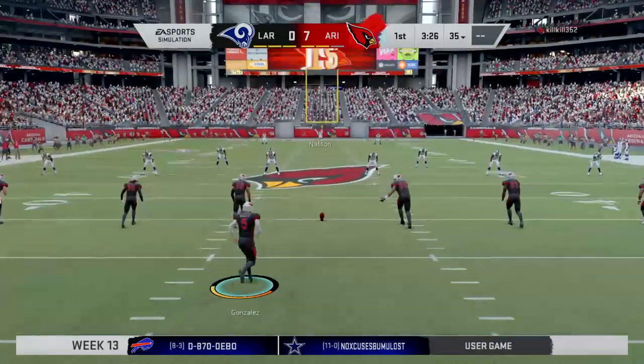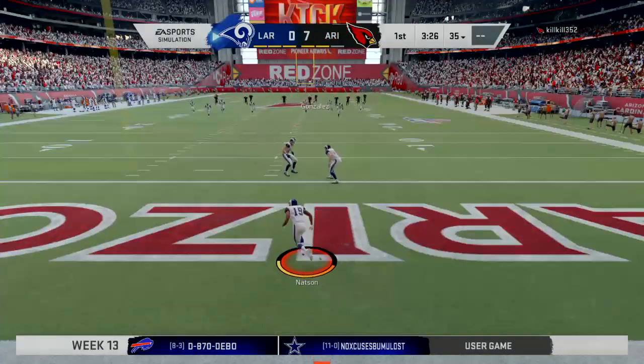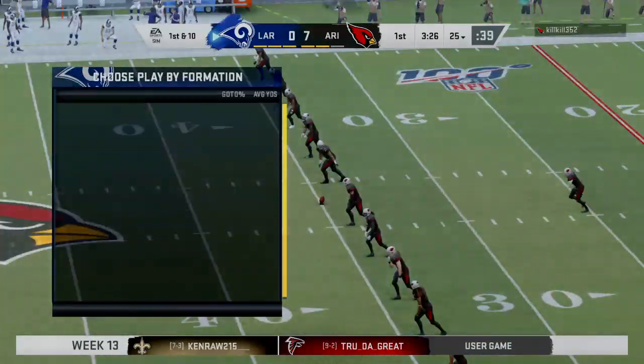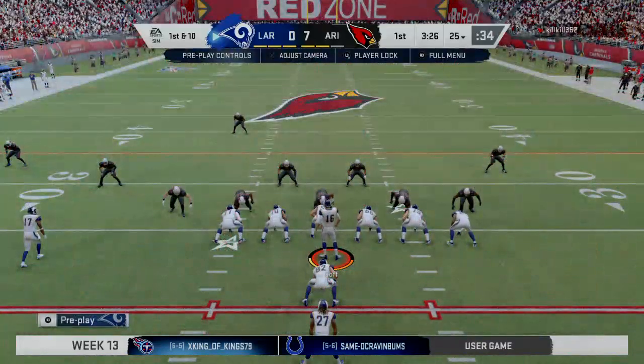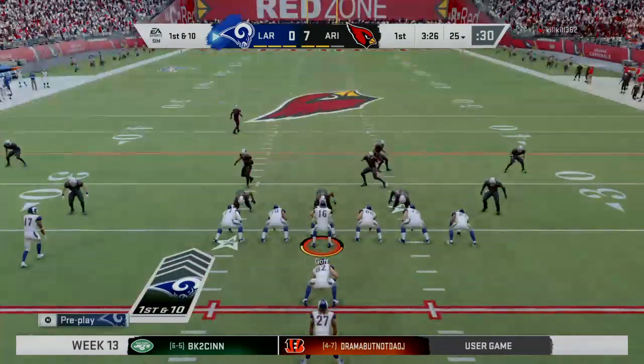Now after the touchdown, here's Gonzalez on to kick it away. And this will not be returnable. It's out of the back of the end zone for a touchback. Goff will lead the Rams up here, 1st and 10 at their own 25-yard line.